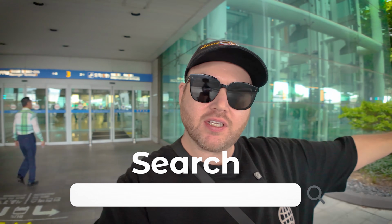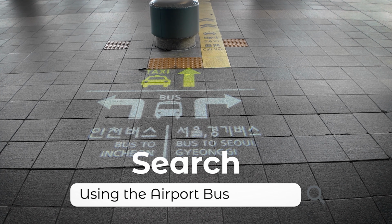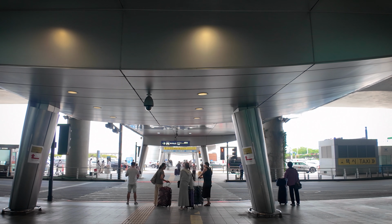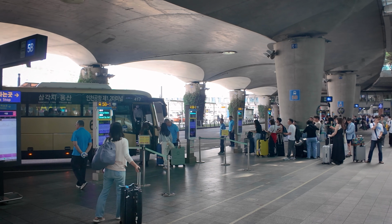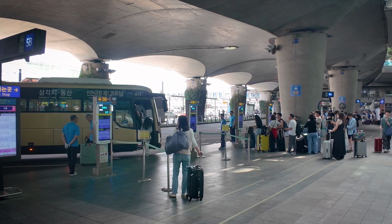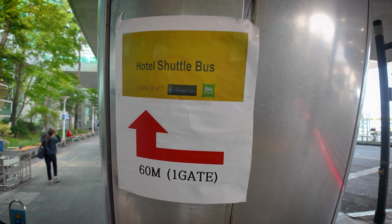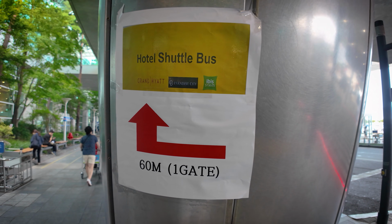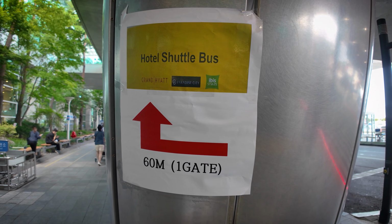If you go to the left, it's going to take you to Incheon. If you go over to the right, it'll take you to different places around Seoul. You can also catch buses that will take you all around the country. So this is one option. Also, if you come outside, you'll see that some hotels do offer shuttle services, so check with your hotel to see if that's a service that they offer. If they do, find the signs to your specific hotel and then they will meet you there.